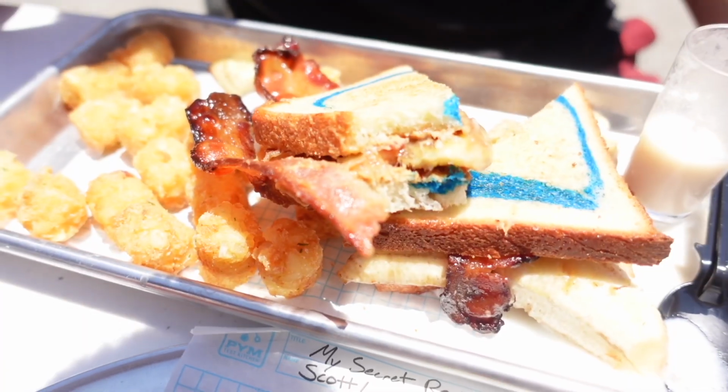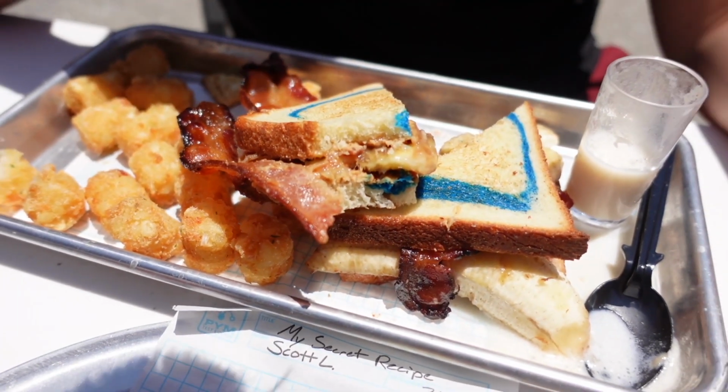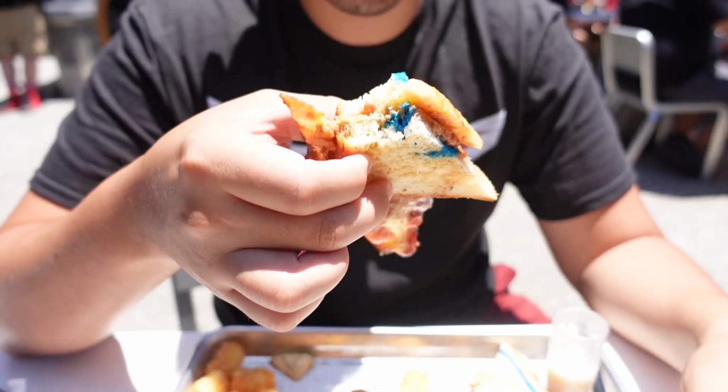Good? Yeah. That's really good. I would recommend that for sure. It's kind of a unique flavor, like what they put in there: peanut butter, jelly, banana, and then the bacon. But it has like salty, sweet, and then kind of a tart flavor from the peanut butter. It's really good. It definitely tastes a lot better than it looks. It kind of looks like a mess right now, but it's so good.